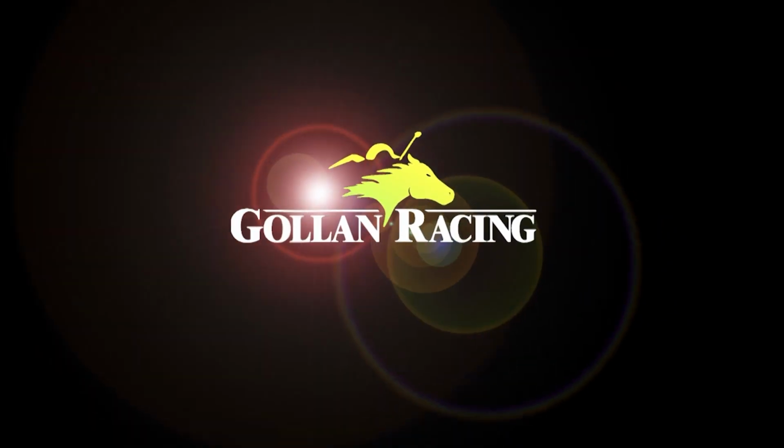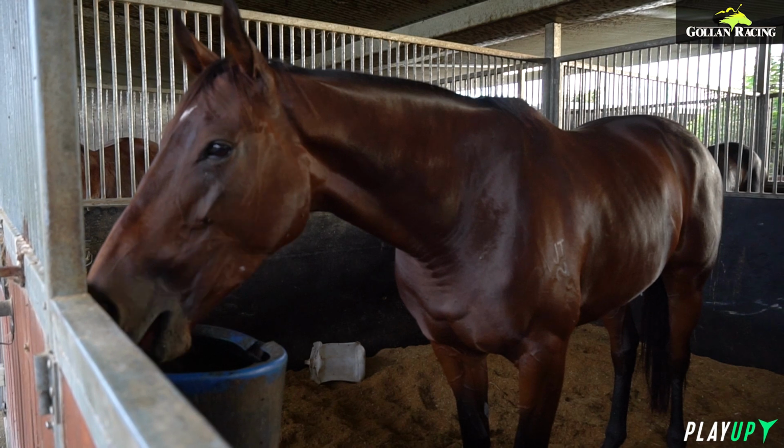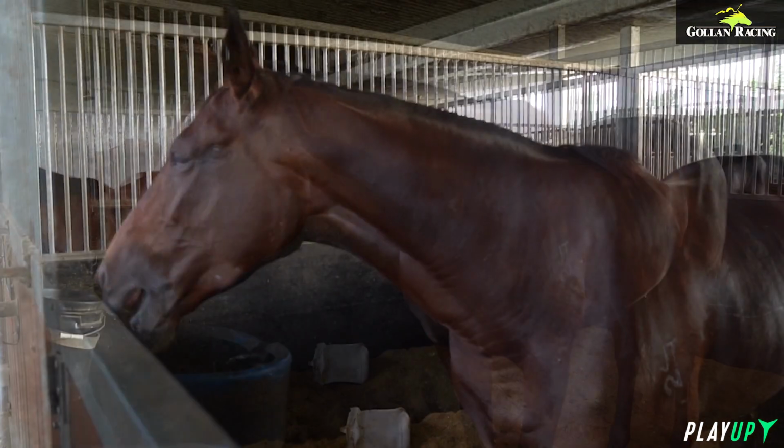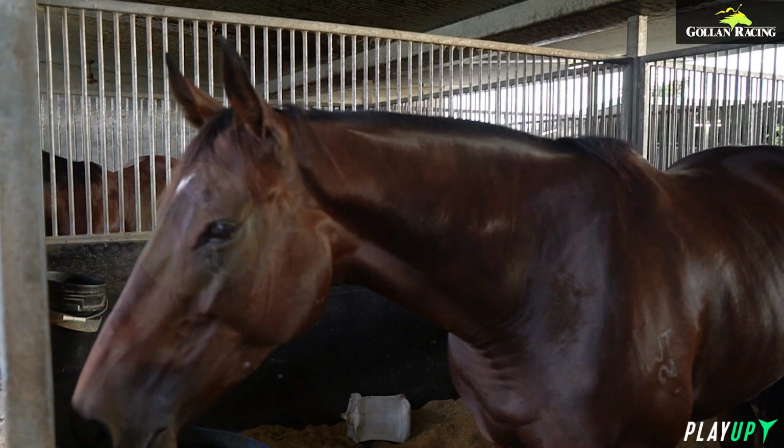Okay, we'll go down to race 4 now, which is the benchmark 75 handicap over 1300 metres. Star of Chaos will be our runner in this race, 59.5 kilos, Jimmy Orman on board. She's drawn barrier 4 with PlayUp. Star of Chaos is paying $8 to win and $2.80 for the place.